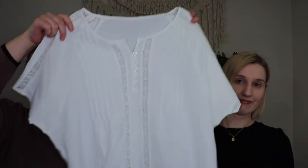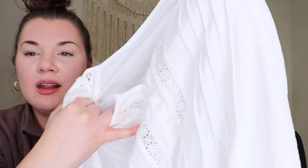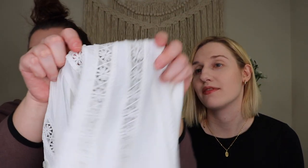All right, so next up, I received a shirt, and this is the Zola Lace Trim Button Top. It's just this really cute white top. It has little buttons here and lace going down, and the sleeves have lace on them as well. I think this is just so cute. I think in the summer to wear a fun white top with light colored jeans and my hair in a bun.